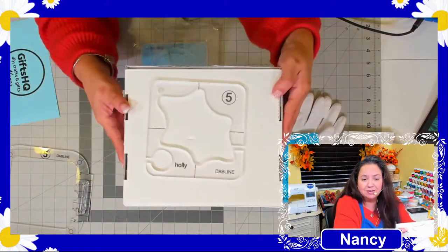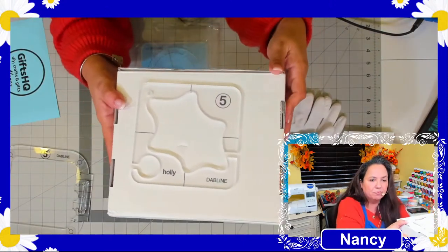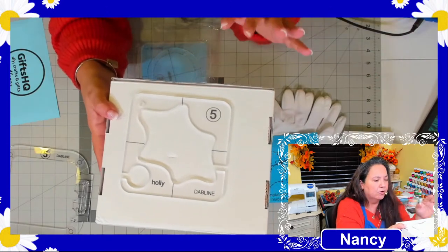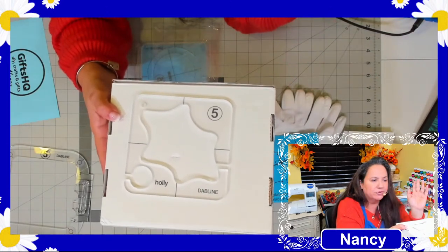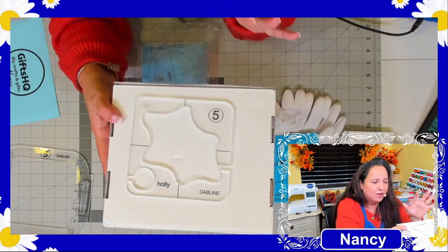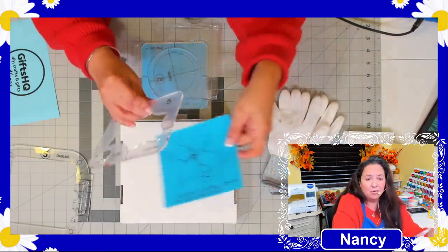So you can do this on any type of project, whether it be a quilt that you're making for your bed, tablecloths, table runners, placemats. There's so many different projects that you can make with these items. So the templates can really go a long way.